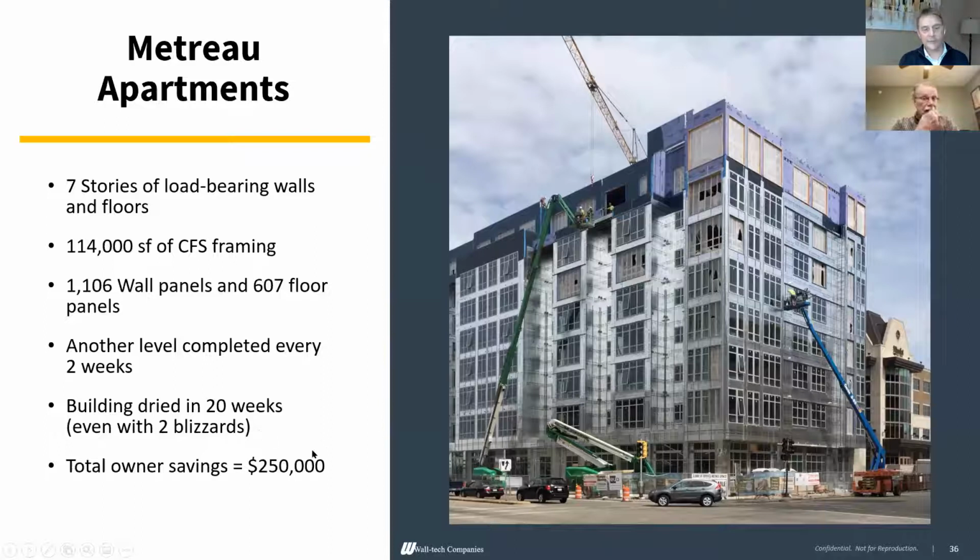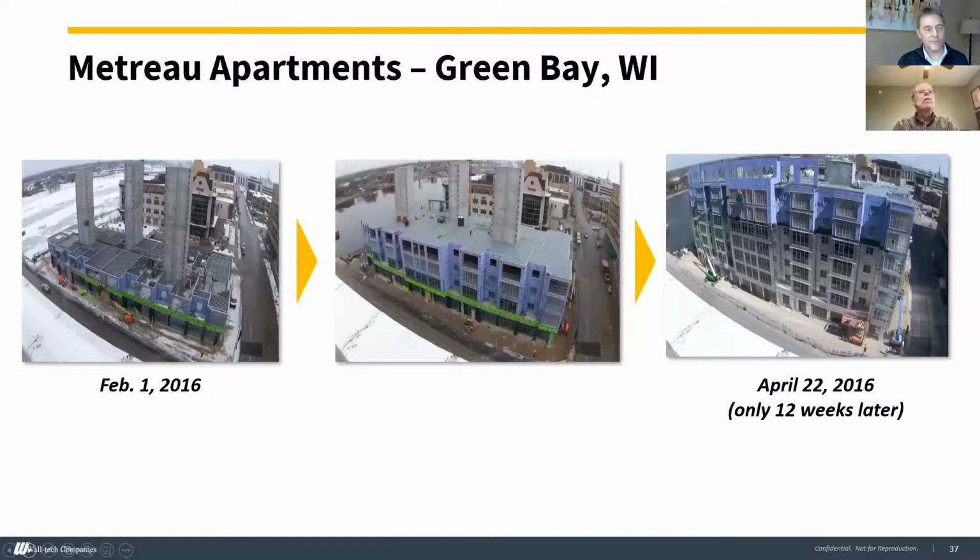20 weeks, we had it dried in, had two blizzards, guys just kept working through it. And just the carrying cost, a study said that the owner saved about $200,000 or $250,000 just on carrying costs for saving time on the project. So February 1st, they had one floor done. There's a podium on the second level. So again, retail on the first floor, podium on the second floor line, and then we went up from there. So you can see end of April, the last floor is getting set.